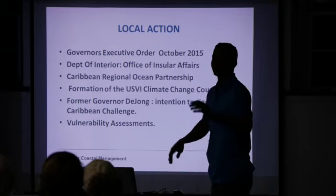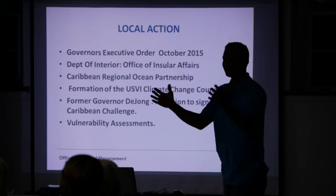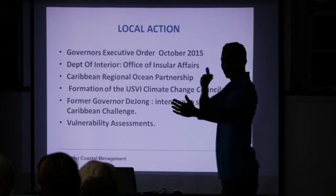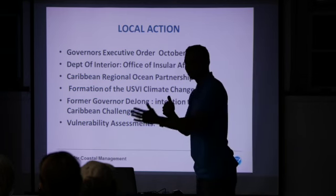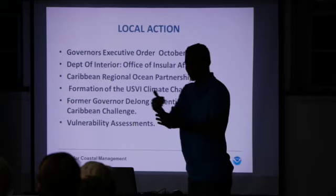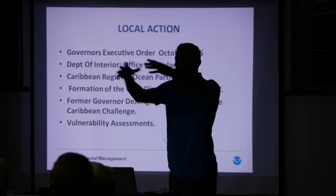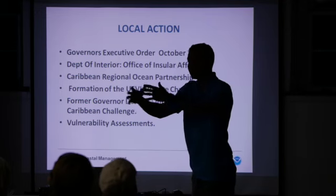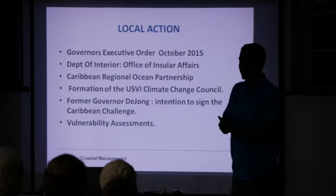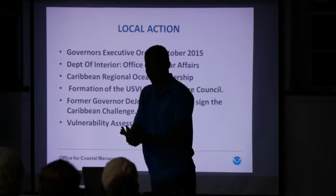There is the Caribbean Regional Ocean Partnership. That's a partnership between the US Virgin Islands and Puerto Rico. We share a common area, and it also involves the British Virgin Islands. We're a little isolated, but Puerto Rico and the rest of the Virgin Islands and BVI sit on one little piece of bank. So this partnership is about us looking at our common resources and saying, okay, where are there things that we need to be working together on? There are some brochures in the back you can take on the Caribbean Regional Ocean Partnership, and there is in fact a portal that you can visit and get some more information.